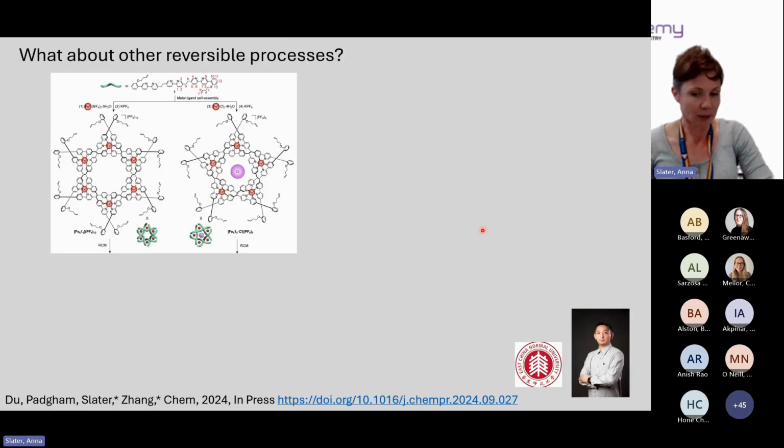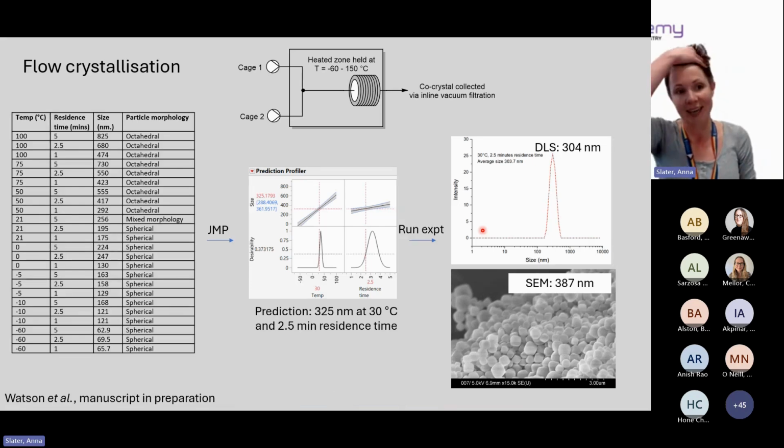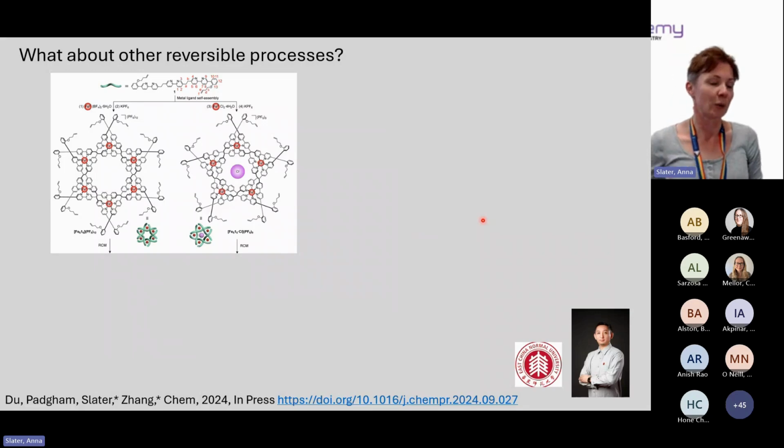So I want to finish with this last example. So we've done crystallization, we've done macrocycles, cages, and crystallization. I'd just like to finish on this last example, which is about what about other reaction processes? And Annabelle also mentioned this with metal ligand cages.